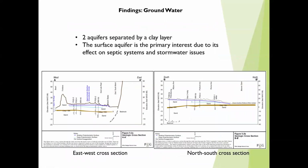So in terms of groundwater, these are the findings of our groundwater study. Let me set the scene here on what these two figures represent. The left-hand picture is an east-west cross-section through Tierra del Mar. So this is Sand Lake Road right here. This is the foredune. This is the neighborhood. This is East Marsh over here. And these lines that are vertical here are groundwater monitoring wells that we drilled in 2017.